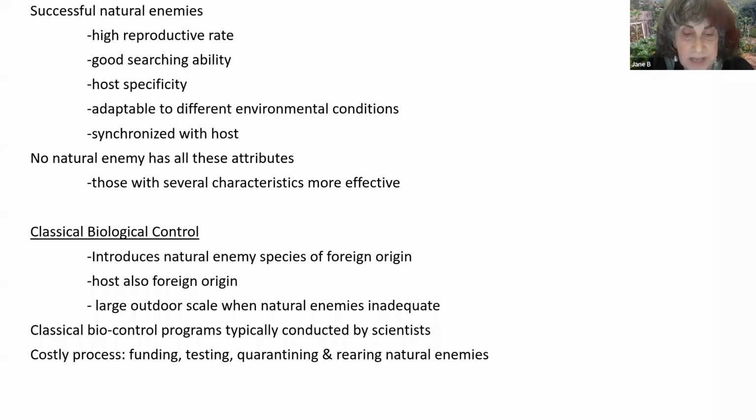Successful natural enemies should have high reproductive rates, good searching ability, host specificity, and be adaptable to different environmental conditions and be synchronized with the host. A high reproductive rate is important so populations of the natural enemy can rapidly increase when hosts are available. If a natural enemy is an egg parasitoid, it must be present when host eggs are available. This also demonstrates host synchronization.